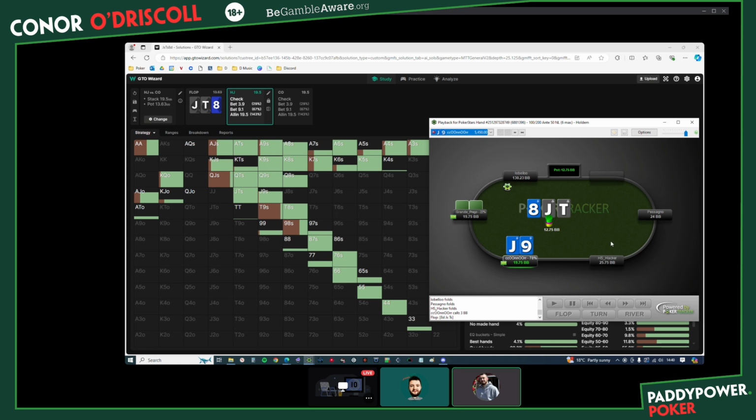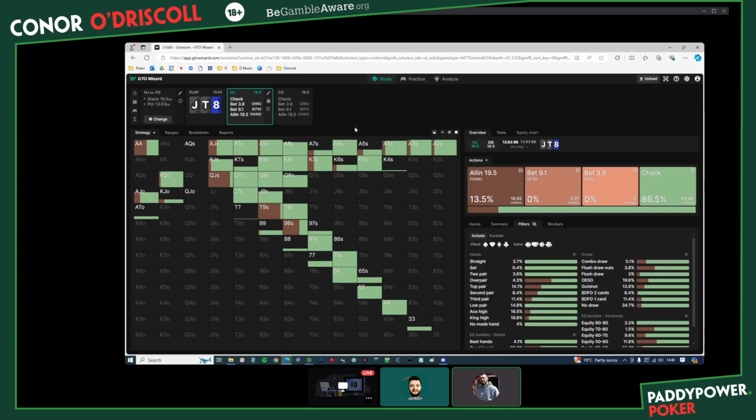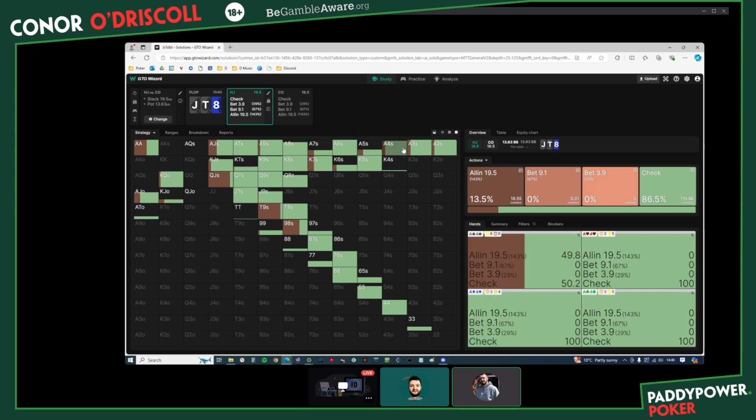What I would say about these spots, though, if you're not sure, check. It's very difficult for a check to be bad with any hand, really, in a 3-bet pot. But it's easy for a bet to be really bad if there's no bet, right? So if you're not too sure with these 3-bet pots when it comes to leading, I would go for a check. But yeah, I think the bet size makes sense.